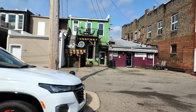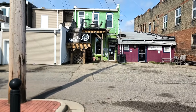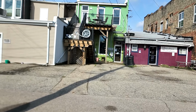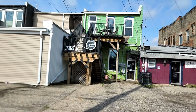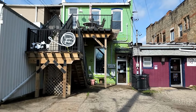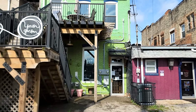You'll see me later. I know I've shown you the front of the yarn garden before, but here's the back. They've redone it. It's nice bright green, and you can go upstairs. They own this space upstairs too. They have classes up there and stitchy nights. They're gonna have it open today if people want to go up there and hang out and crochet or knit or whatever for a while. I'm just coming to buy yarn and then I'm out of here.